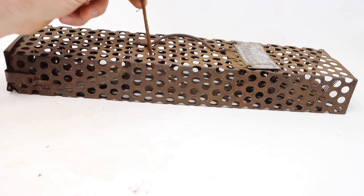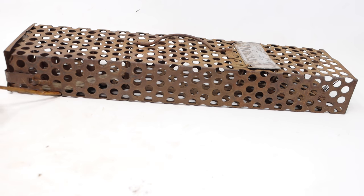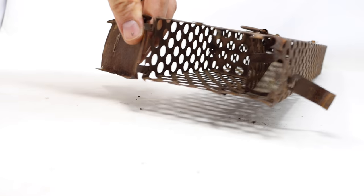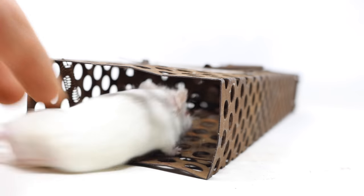And once inside, it will look for a way out. Right here is a one-way door. It'll lift that up and go in the back holding chamber. And to get the mice out, we'll pull the latch and open the back door. Now I'm curious if this trap can actually catch more mice.